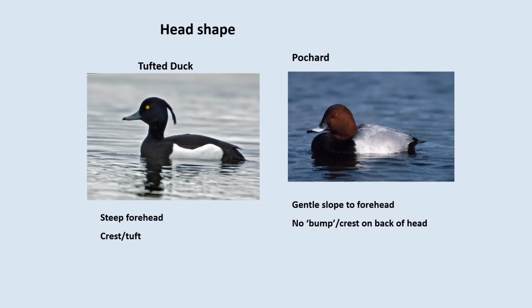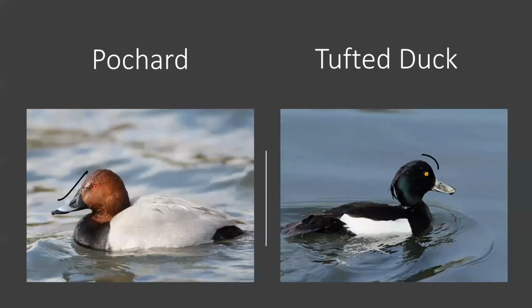And then, yeah, head shape in general with the ducks is a really good thing to tune into. So between tufted duck and pochard, tufted duck have that really steep decline with their forehead and the tuft at the back. Pochard will never have a tuft. It also has a gently sloping forehead with no bump or crest at the back. As you can see the difference then, pochard, quite like a slide, whereas tufted duck's nice rounded head.